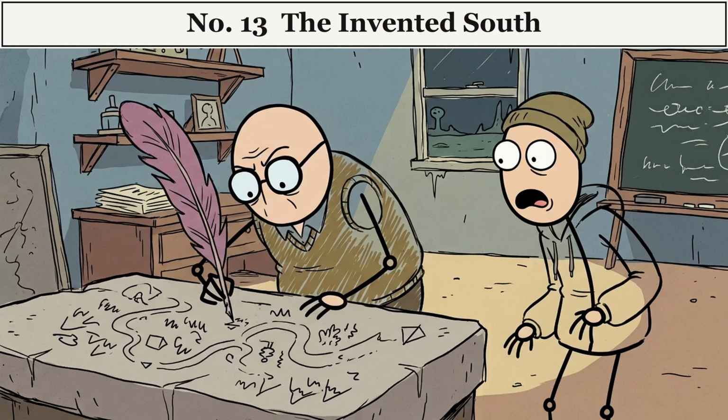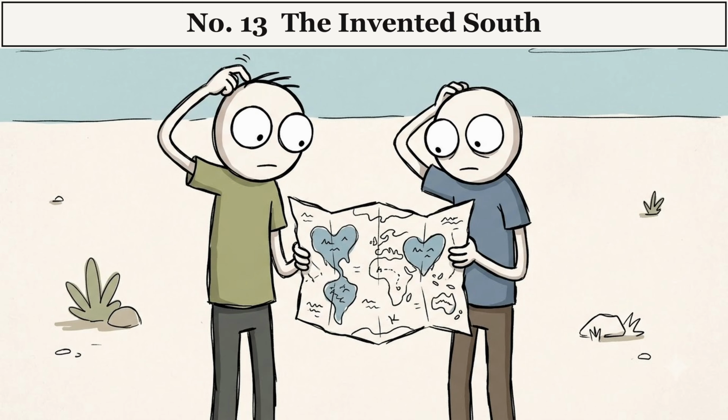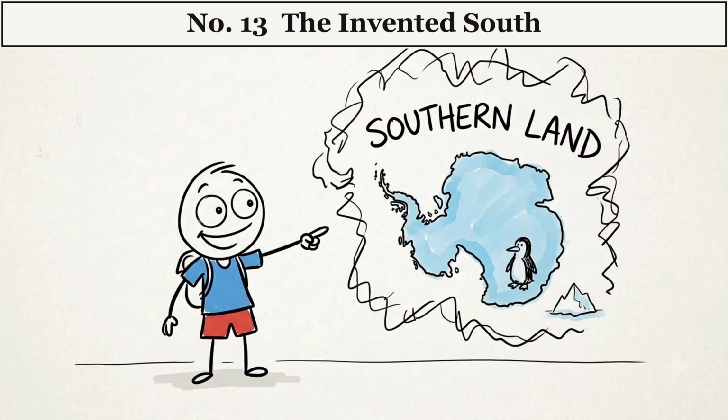Number 13. The Invented South. In Paris in 1531, a royal mathematician engraved a world that looked as if it already knew too much. The oceans open in two heart-shaped halves. The Americas are there. Magellan's route is folded in. At the very bottom, where European ships had barely begun to guess, an enormous southern land is already waiting.